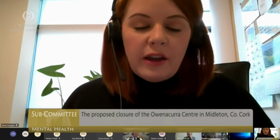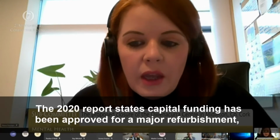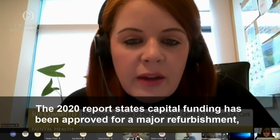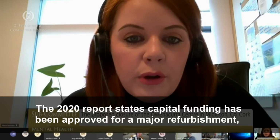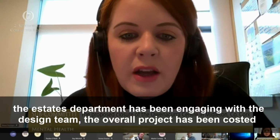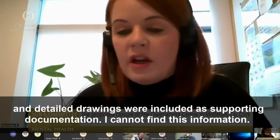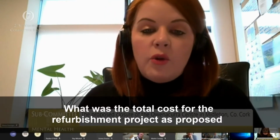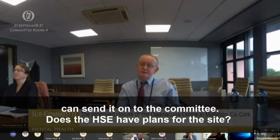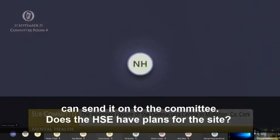Can I just ask, finally, I'm sure I'm nearly out of time, in the 2020 report, there's a statement that capital funding has been approved for a major refurbishment. The estates have been engaging with the design team, and the overall project has been costed. Detailed drawings are attached as a supporting document. I can't actually find that information. What is the cost? What is the total costed project as proposed for the refurbishment before this decision was taken? I don't have it to hand. I can send that on to the committee. And finally, if I have a chance, has the HSE plans for the site?